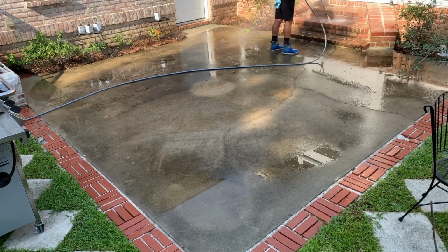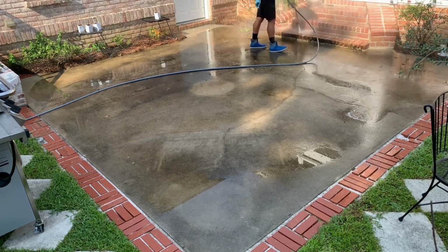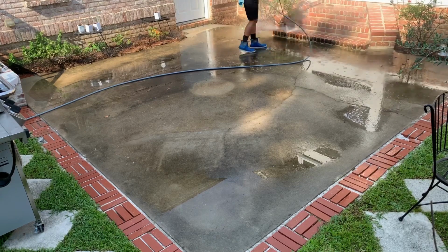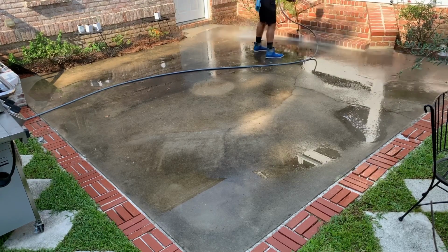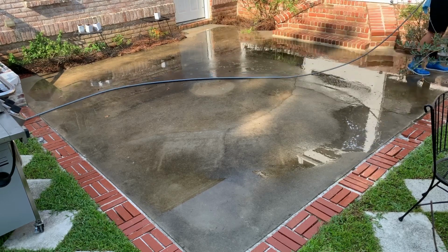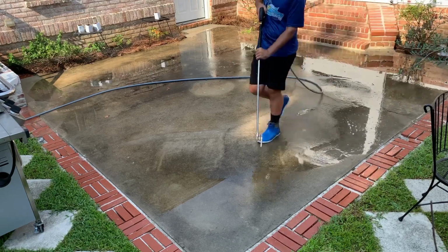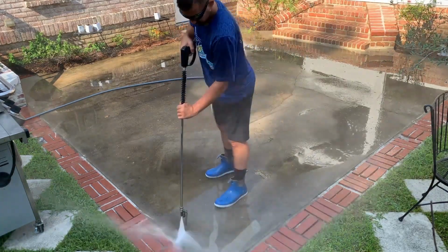But the question was, what is the best way to clean a painted driveway where there is chipping or flaking paint? Now, this is not going to be an instruction video on how to clean a painted driveway that has chipping and flaking paint, but we will touch on that briefly. This video will focus on the importance of communication and setting and managing the expectations of your customers.